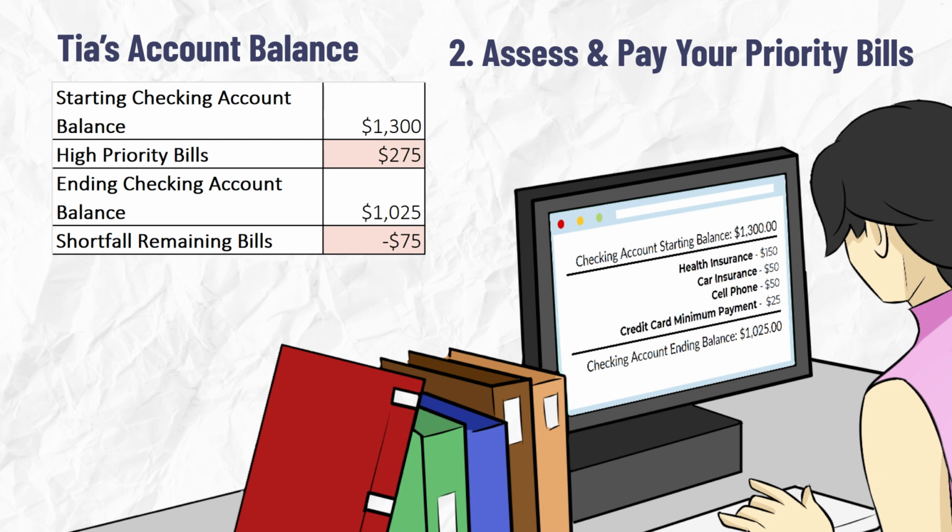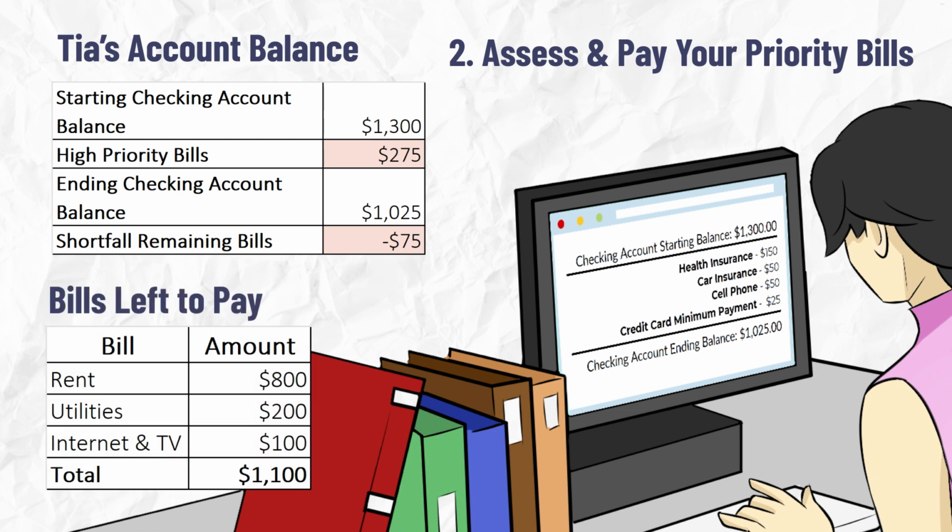Once you've identified your high priority bills, you will discover how much money you have left to pay your remaining bills. It is your responsibility to pay all your bills. So even though you may end up with a shortfall of cash, your goal is to have a plan that will minimize any late fees or damage to your credit score.